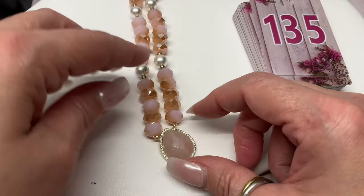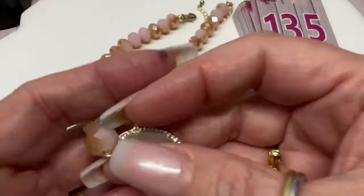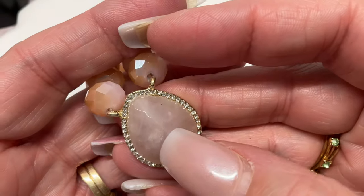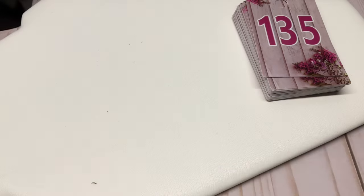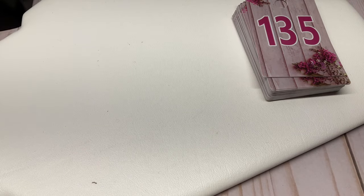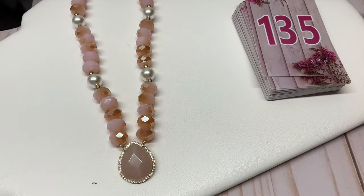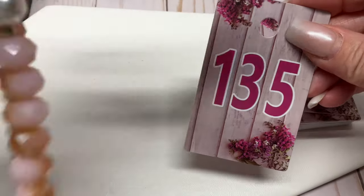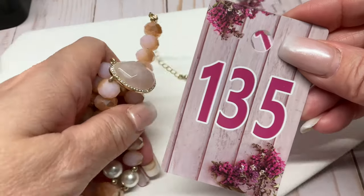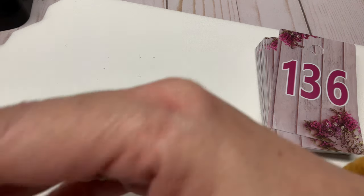All right, this is glass. It is very cool. Comes up to gold tone. And that is stone, probably jade or pink or rose quartz. Let's see, drop of 8 inches plus that much more extender. Okay. Let's do that one for, what are we going to do? Let's go $8. Pretty colors. I really like it, right? Do you like it? I wonder.